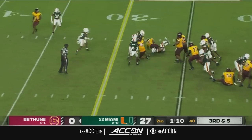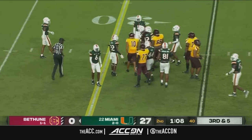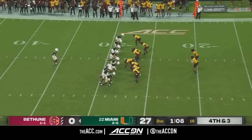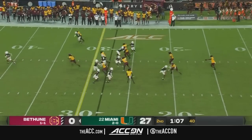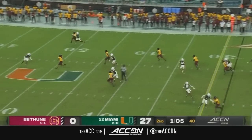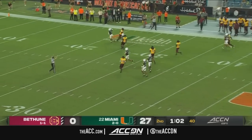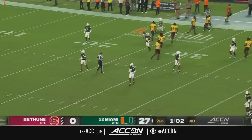Handoff to Robinson up the middle, and he is wrapped up by Francisco Mauinoa, 2 yards shy of the first down. You can see those bodies a little different, that's for sure. Bethune-Cookman with another punt, a line drive punt to Restrepo, who will fair catch it inside his 30. Bethune with 5 punts.